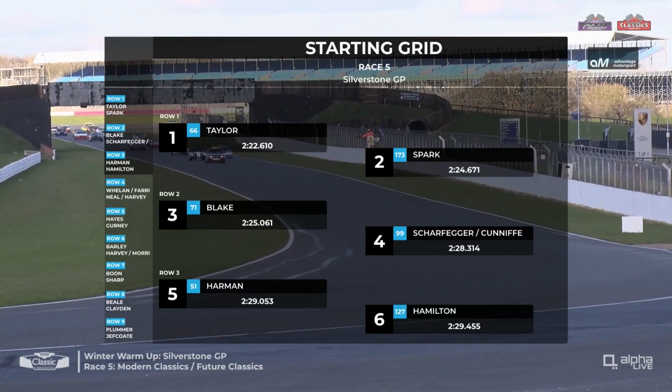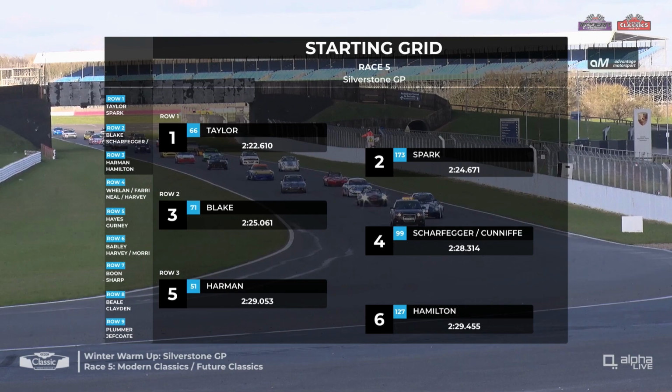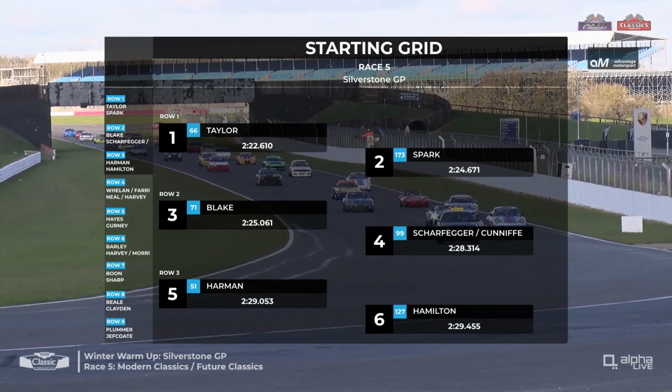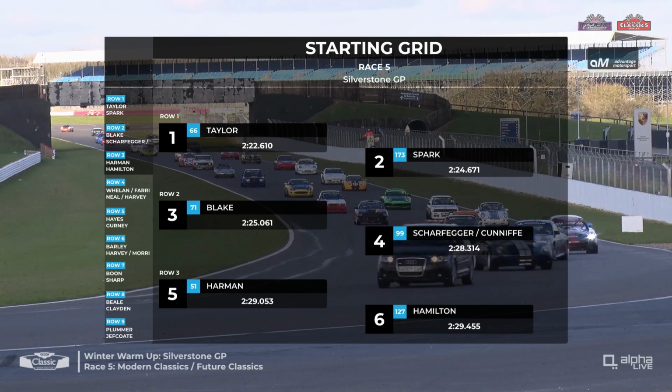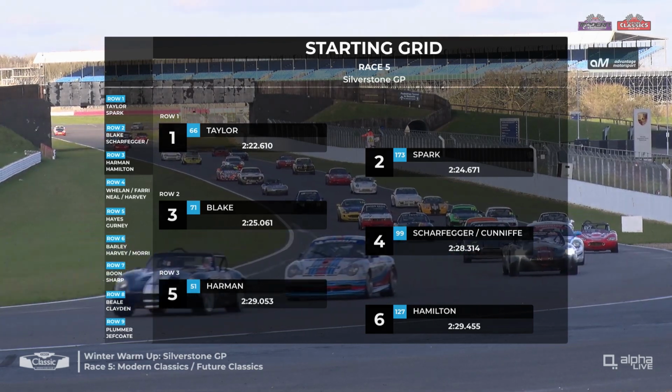And the way the grid lines up for this 40-minute race, we'll see Alex Taylor start from pole position. He was roughly 2 seconds quicker than Matt Spark this morning in qualifying. Tony Blake lines up on the second row with Patrick Scharfiger back for more action in the number 99 machine on the outside of row 2, and Richard Harman with Roger Hamilton on the third row of the grid.